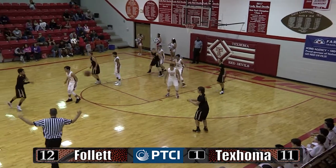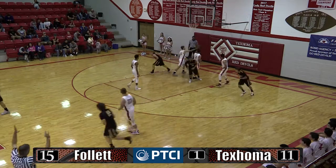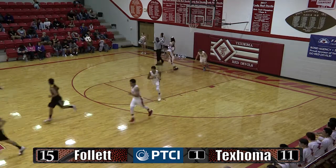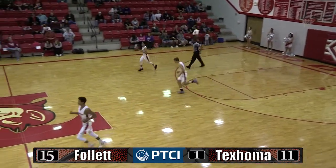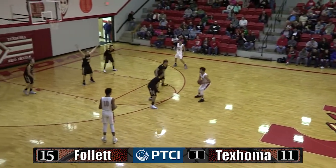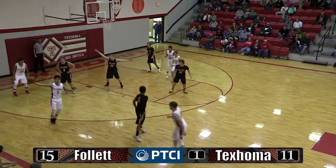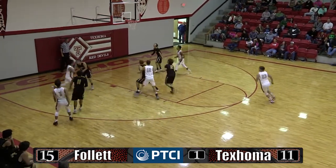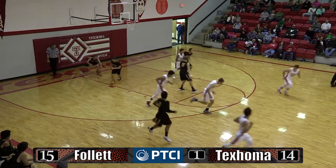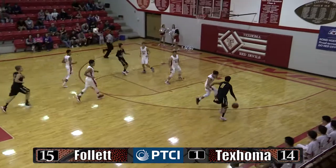A nice little run here by the Red Devils. Tie this one up. 3-point shot by Rainier. Gives the lead back to Follett. 14-11. We're under a minute to play in this first quarter. Three-point shot by Brand. He drains it. His second of the game. We're tied back up at 14 apiece.